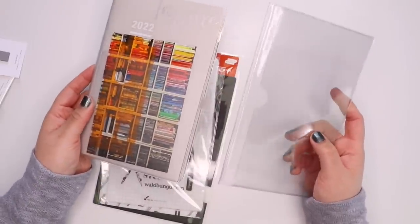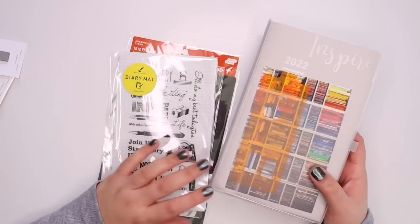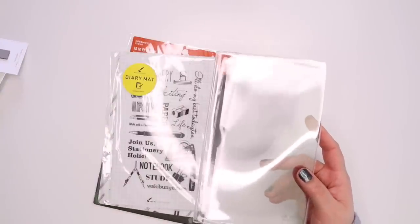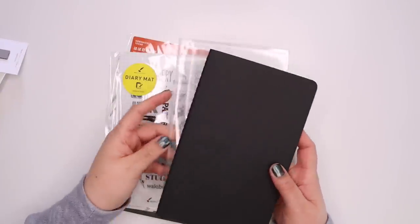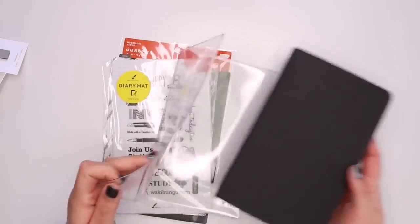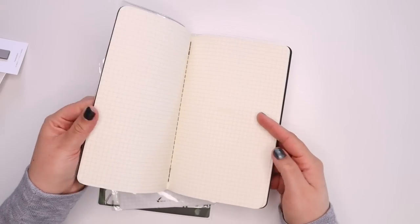But I bought two of these just in case I wanted to put it in a traveler's notebook because it fits nicely around the Moleskine large notebooks that come in packs of three. You can get them in different layouts, but I like the square grid. It makes me happy.